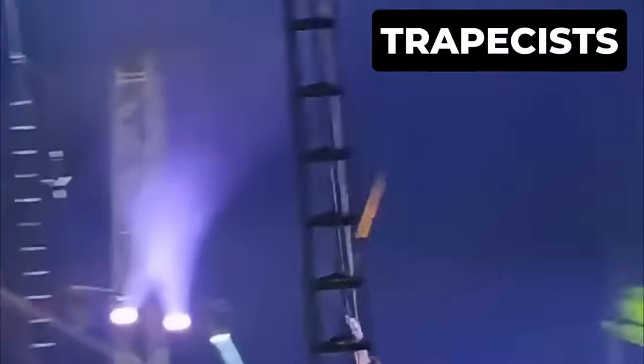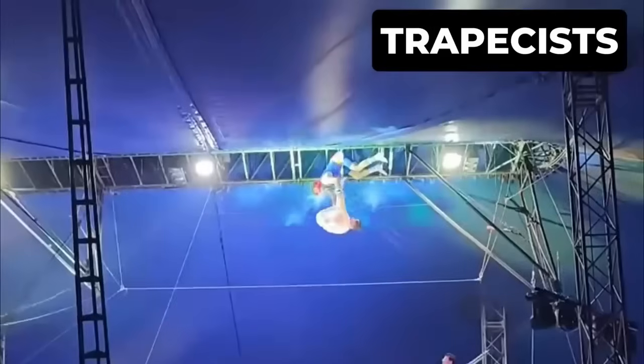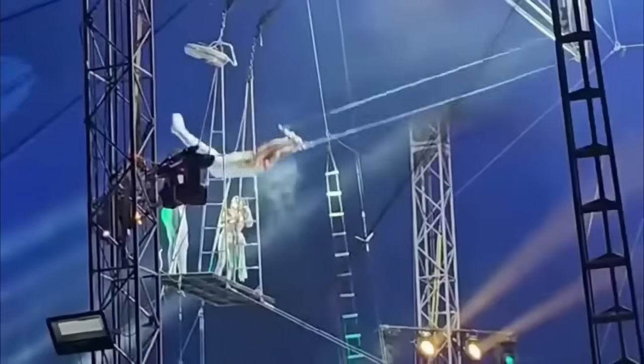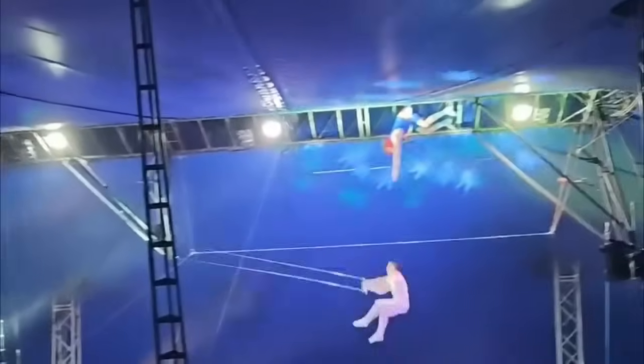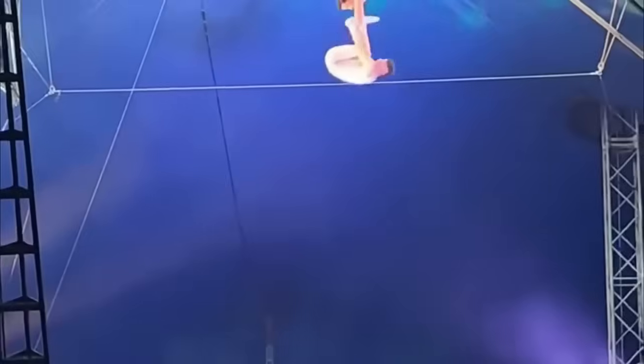Circus trapeze artists are true masters of risk and beauty. These synchronized acrobatics on trapezes require extraordinary skill and courage. Every movement is choreographed with millimetric precision, creating a spectacle that leaves everyone speechless. It's a perfect blend of art and adrenaline.